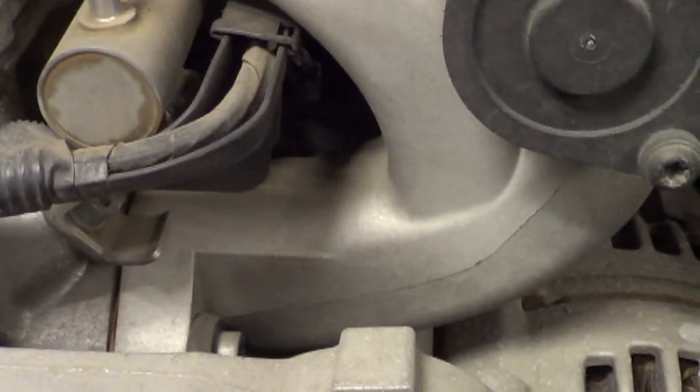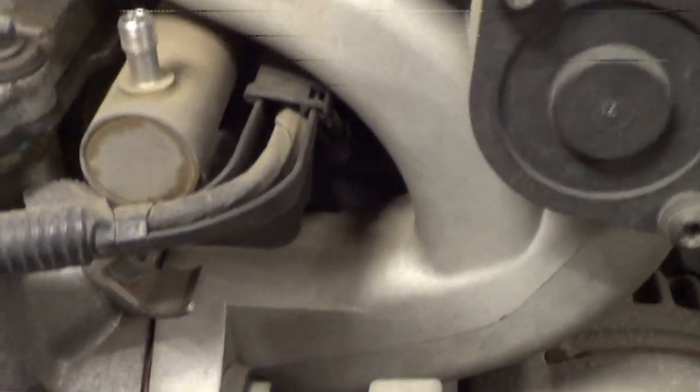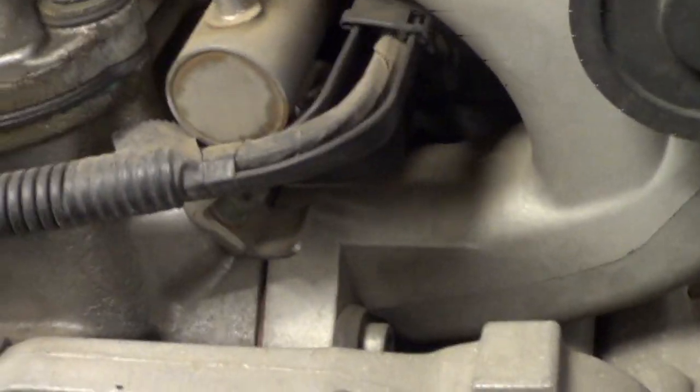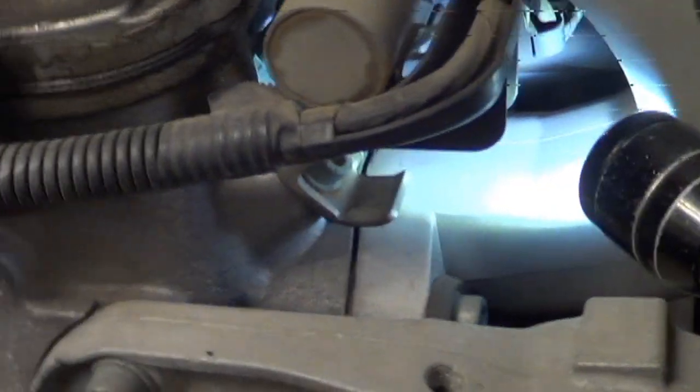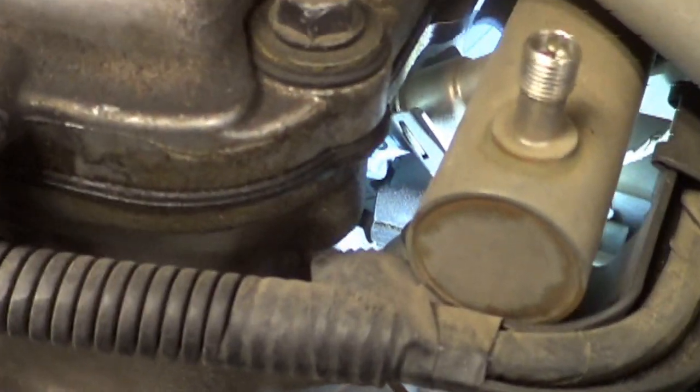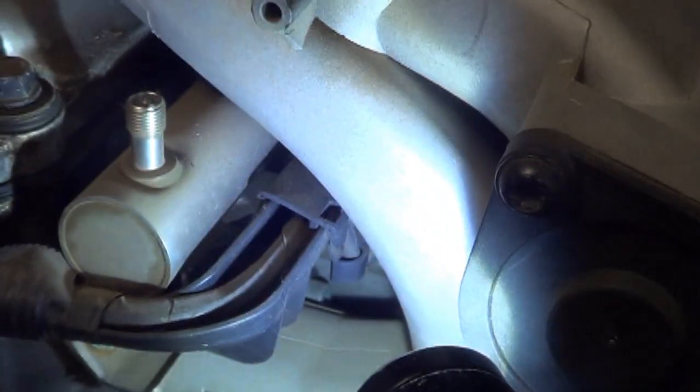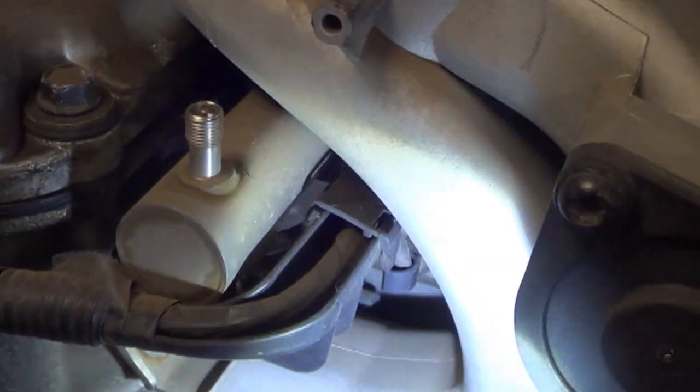And these injectors are not easy to see. We can see one of them right here, just barely. Yeah, I can see it. There it is, right in there between the fuel rail and the valve cover area. But the rest of them are underneath here. Really, to get a good look at them, you have to pull the intake. There's no way around it.